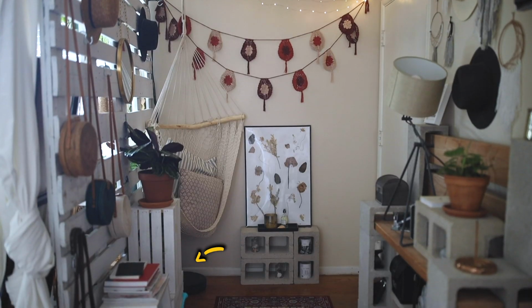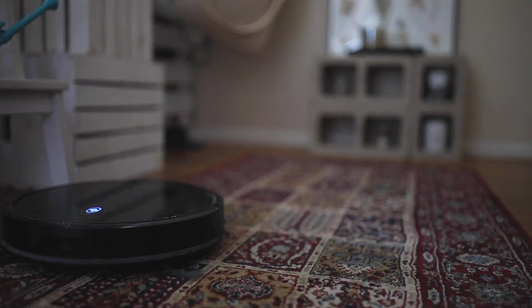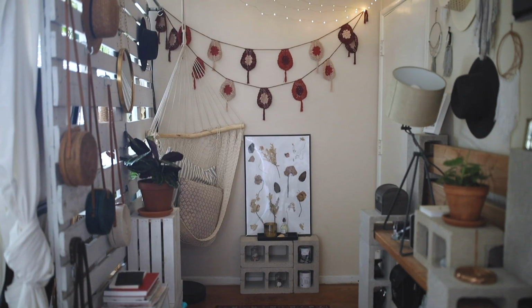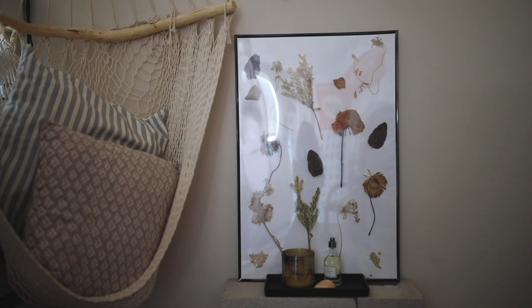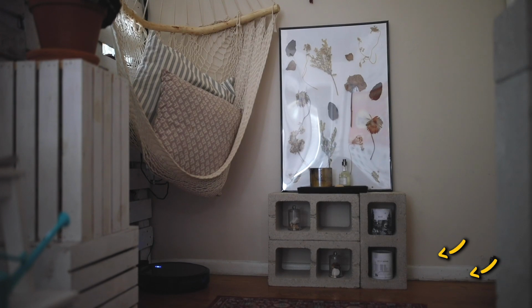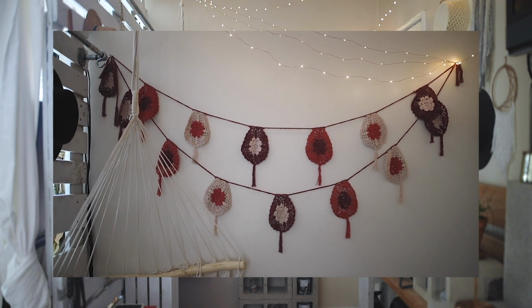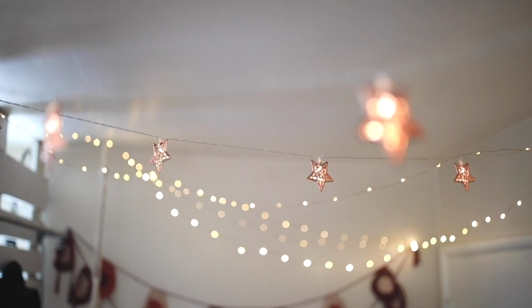In the corner of this area is where we keep our robot vacuum named Yuffie. She's essential to keeping the dog and cat hair to a minimum, so she just hangs out here. Against that same wall is a frame filled with some dried flowers and leaves that I DIY'd a couple of years ago, a candle tray with some knickknacks, and that just rests on top of some cinder blocks. Above this, I hung a couple of crochet banners that we received as gifts, and my husband also hung some twinkle lights here because this area doesn't get a lot of light.